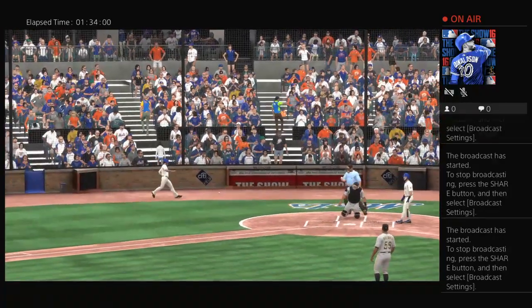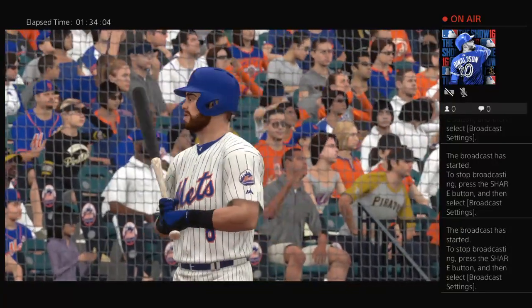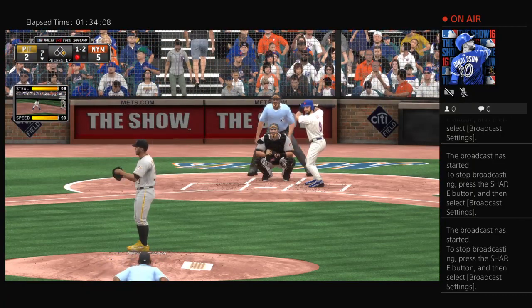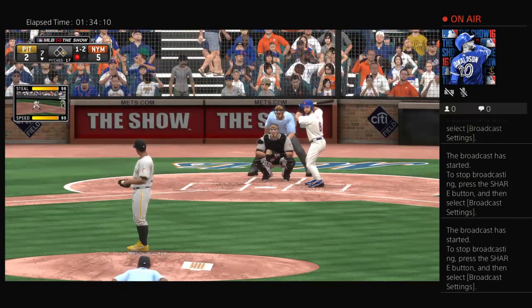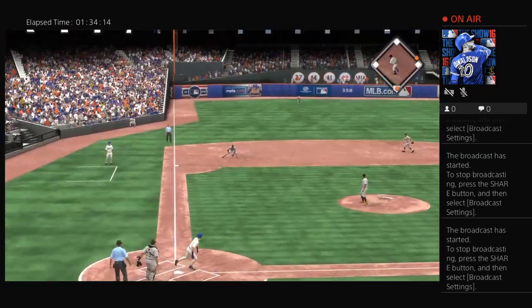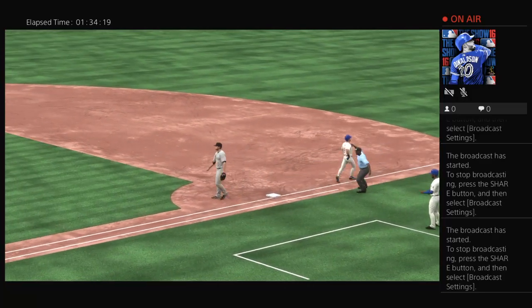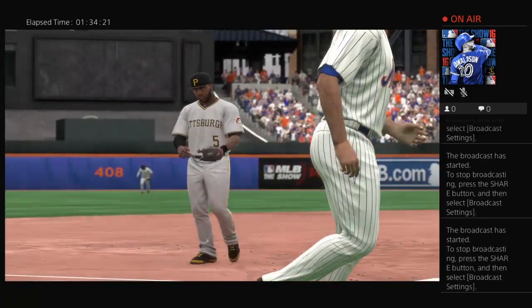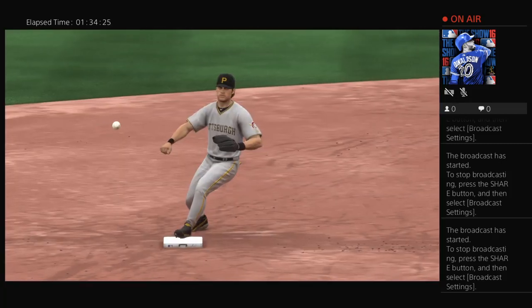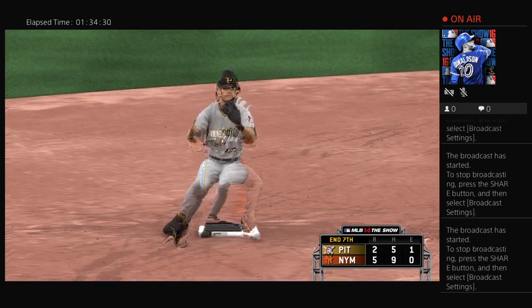Fouled back. Oh, it's hit to third. 5, 4, 3. It's a double play and the inning is over. Around the horn they go. 5-4-3 to end the threat. More matinee baseball afternoon following this.